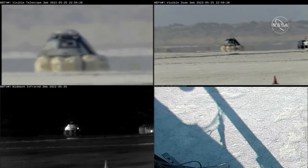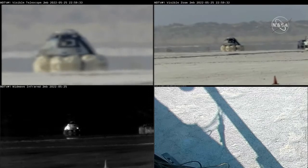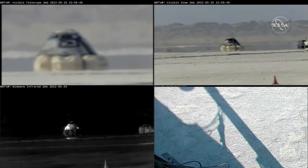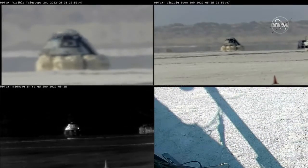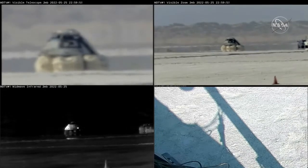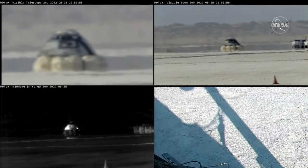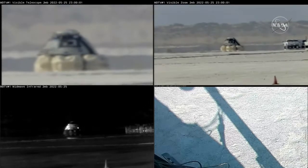Power down of Starliner is still going on, getting everything turned off so that the team here in Houston can turn the vehicle, the spacecraft officially, over to the recovery team, who we can see is just arriving here in the top right-hand corner view. The recovery director is in the command vehicle, along with the recovery ops leader.